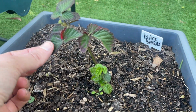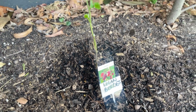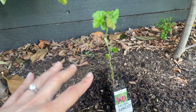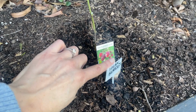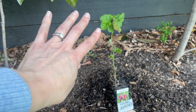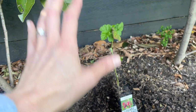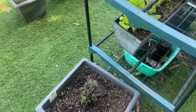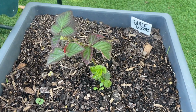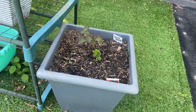This is blackberries. I have just in the last couple of weeks popped these in the ground. This is only their temporary location just to get them going, start experimenting, start understanding how berries grow. So here I've got Logan berries. You can see I've got them from the Diggers Club. These are thornless, which I'm hoping is going to be a little bit more of a friendly version for the kids. So I've got Logan berries, blackberries and raspberries growing, and it's a total experiment. One day I'd love to have a position in the garden set up where they can grow big and bushy. For now, they're in pots, and we'll just see how it works.